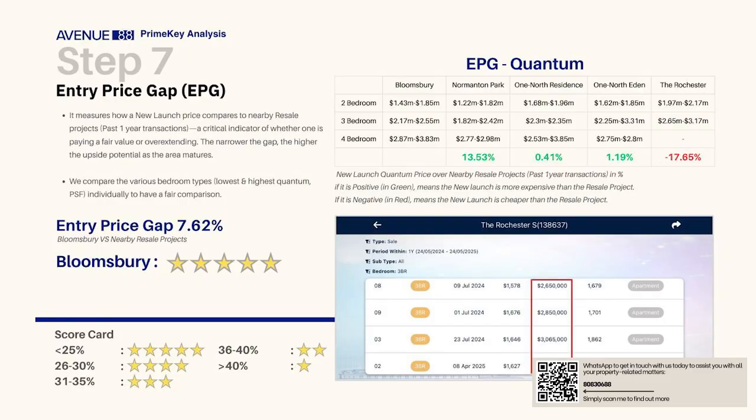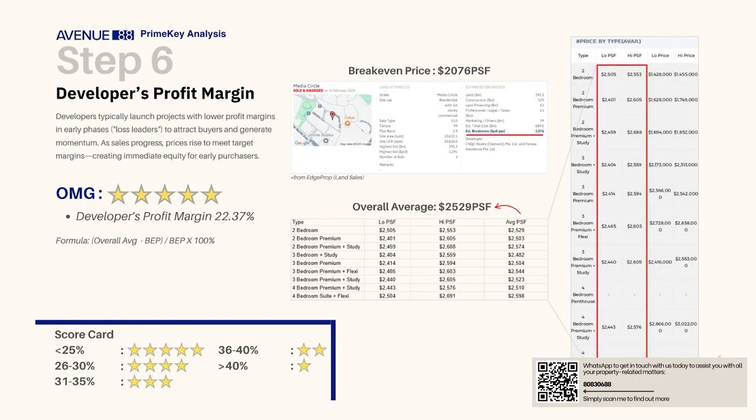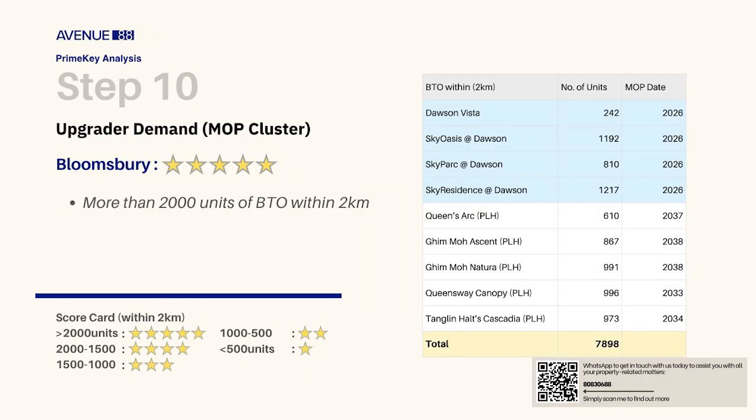Yes, so this prime key analysis is a 10-step framework where we'll compare not just the attributes, but also other data like the entry price gap between the new launch and the nearby resale condos, the developer profit margin, and also the nearby MOP cluster as the exit plan. So this is a scoring system to identify the investor-grade properties. Yeah, indeed. It's a systematic approach, right, to give us clarity on how the project will do.